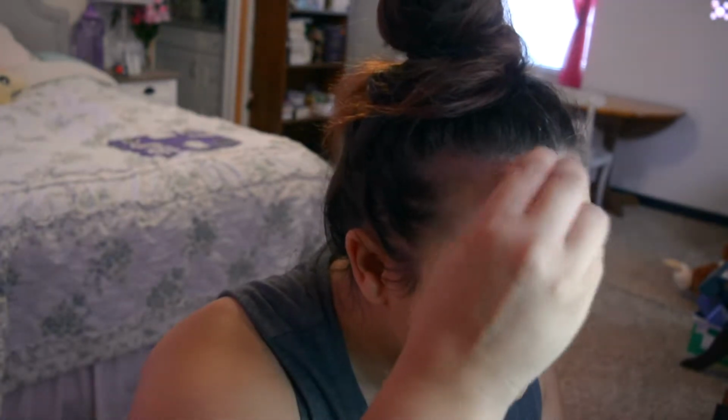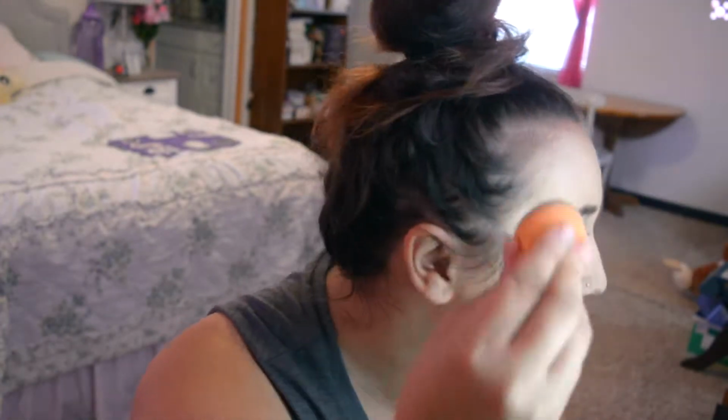When we were in North Carolina, I actually got out of the house. Shocking, I went outside and I got such a tan. So I'm a lot tanner than I usually am.